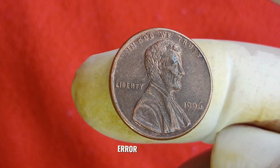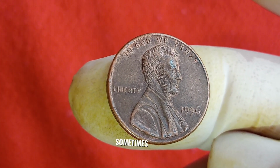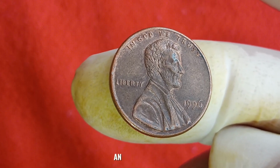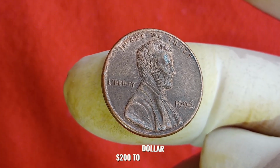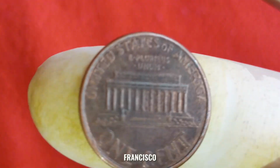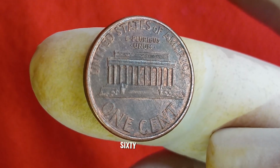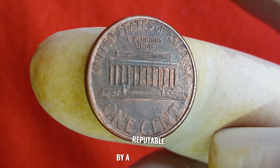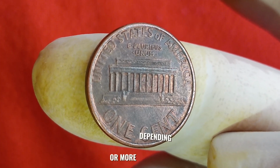A double die error in good condition can bring in $100 to $500, sometimes more. A center strike with strong visual appeal might go for $200 to $1,000. Proof coins from San Francisco, especially the 1996 S penny, if graded PR 69 or PR 70 by a reputable service, can sell for $50 to $300 or more depending on demand.